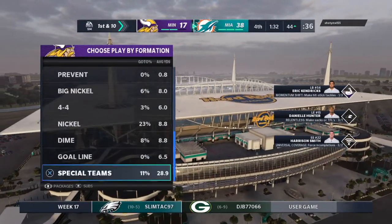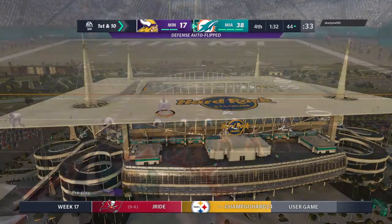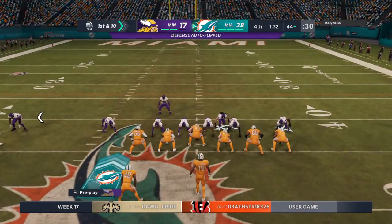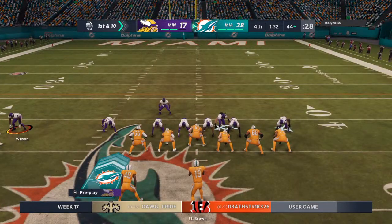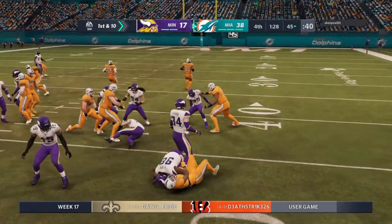And if nothing else, now you've put something that you've worked on in practice into a game situation, and now you can go back and dissect it. So if you need it again sometime, maybe you'll find a better way to do it. But yeah, this game's pretty much done for them.